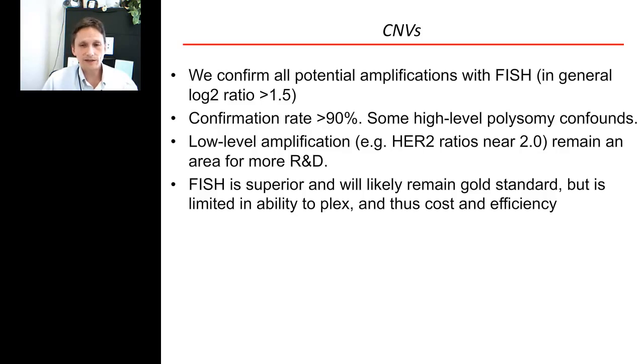CNV analysis, when you grind and analyze, is obviously majorly affected by the amount of contaminating normal stromal or other normal cells that are present and affect the denominator and numerator of your ratio analysis.